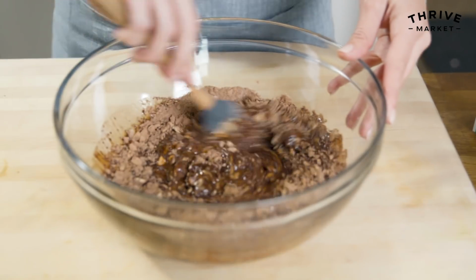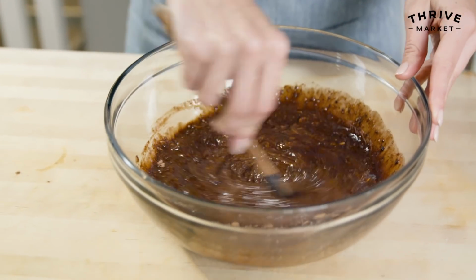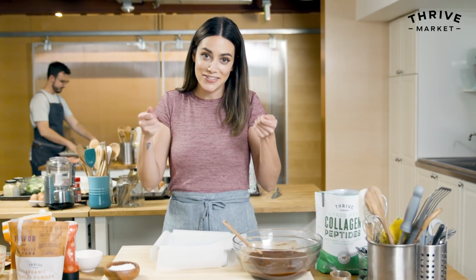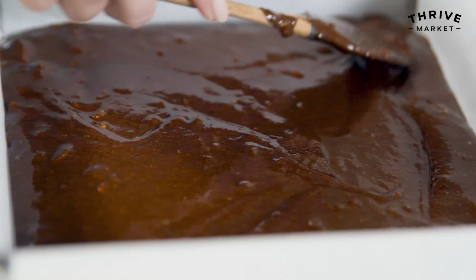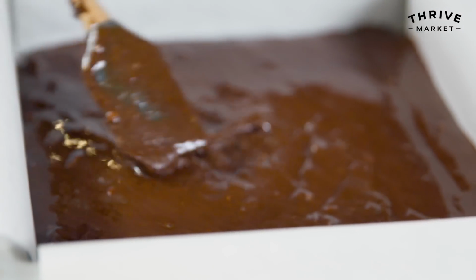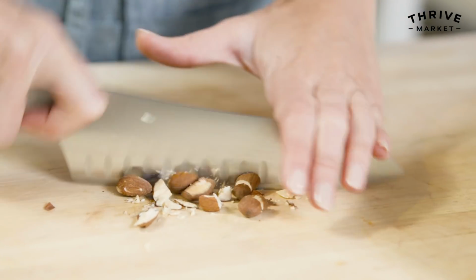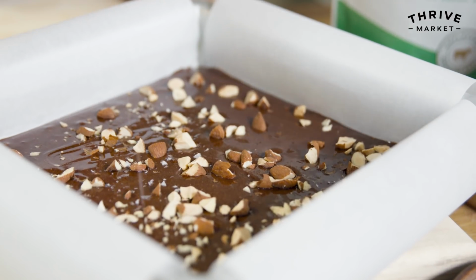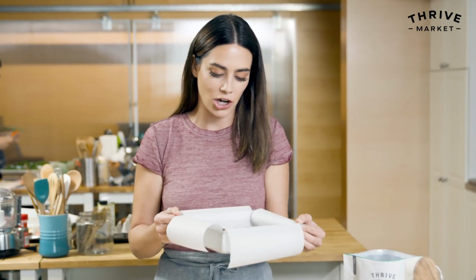Boop. It should come together pretty easily. Oh, it smells so good. So I have a cake pan overlapped with parchment, so when it's ready, I can just lift up the parchment. Let's pour this baby in. Just want to push the fudge out to the corners so it's one even, flat layer. A few more almonds for the top. Just a pinch of flaked sea salt. I love chocolate and salt. I just think they should always be together. All right, this is ready to go. I'm going to pop it in the fridge for a couple hours so it hardens and we can cut it up.